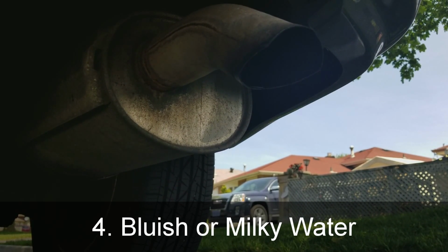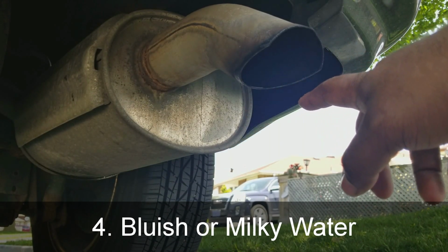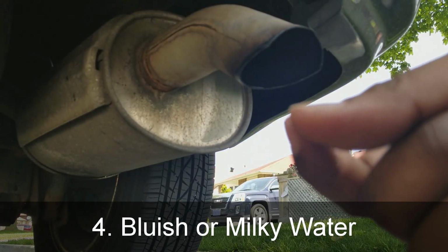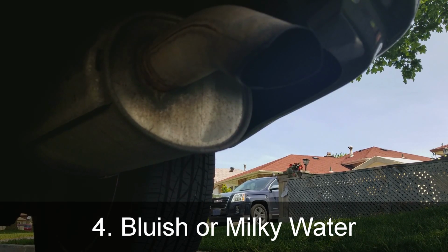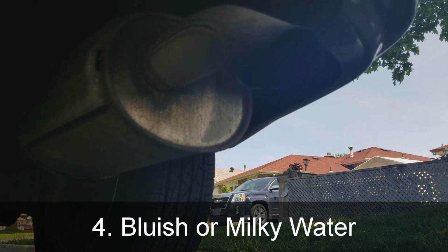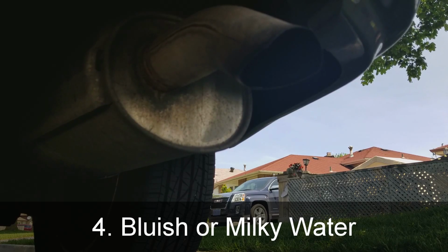But going back to what we just talked about with the clear fluid coming through. Now, at the same time, if you're seeing fluid come out of the car, check the color of the fluid itself. Because if it's clear fluid, as I told you, that's normally a very good sign. Your thing is good.